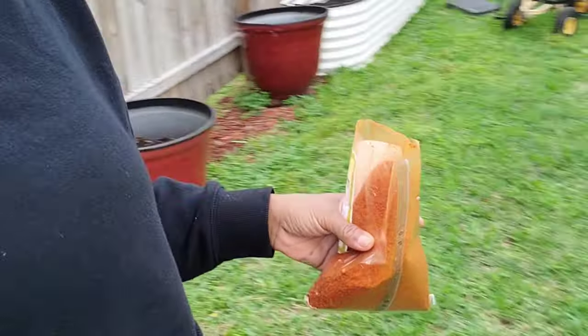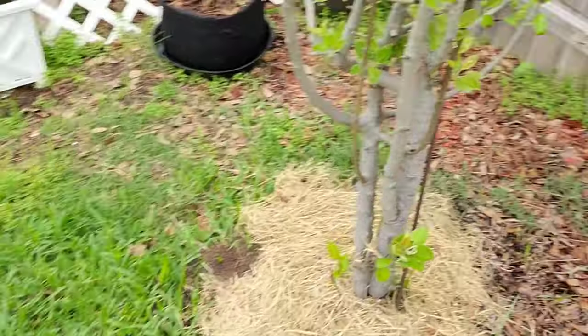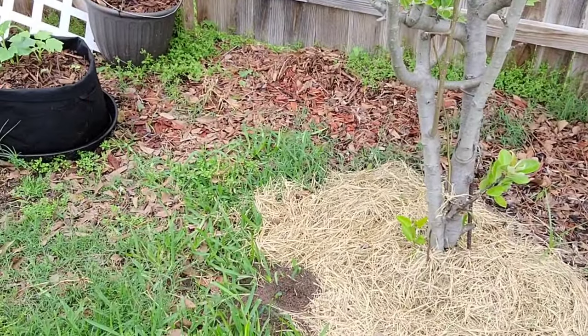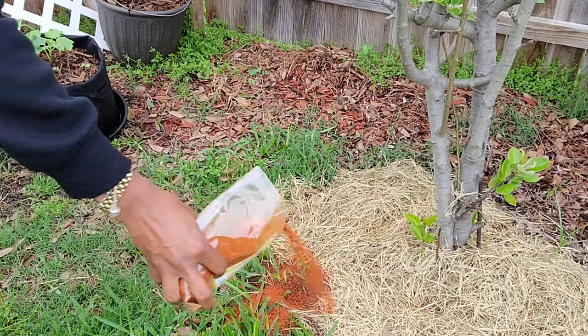We got some ants over here. Let me show you. I bought two of these bags because they're so good and spicy. So, see this ant bed? I just put a little bit on top, and they're about to die. Ooh, they are going crazy. My whole flesh is crawling.